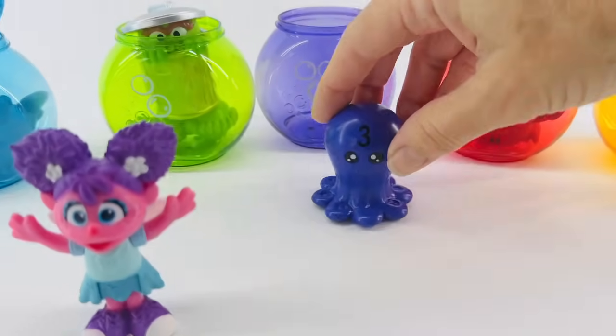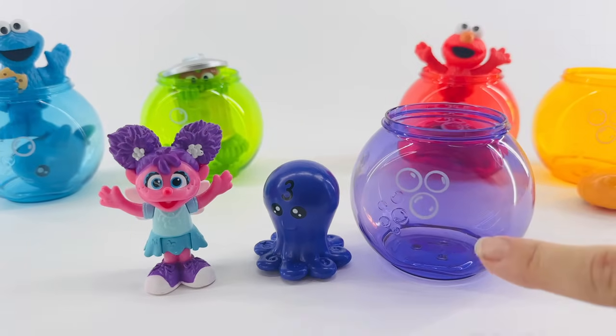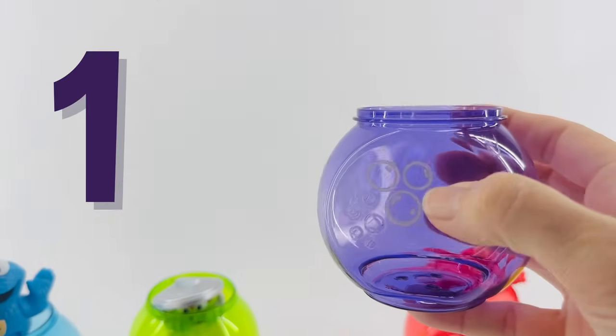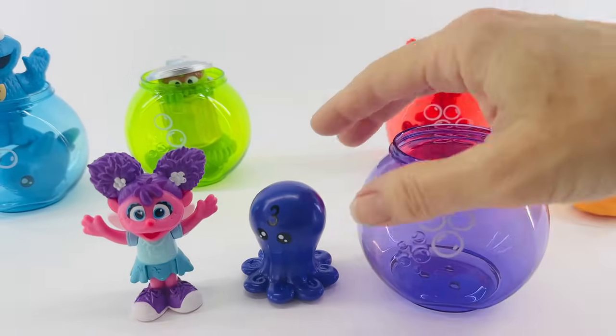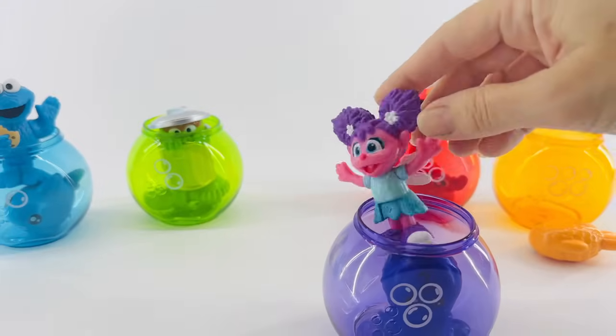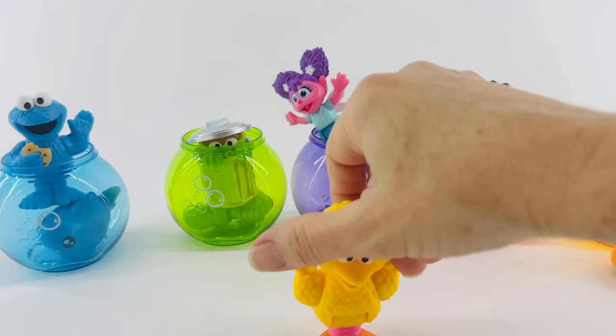Which one of these fish bowls should Abby swim in? Yes, the purple one. That's the octopus. And there's the fish bowl. But to get in the fish bowl, we have to help her count the bubbles. Here we go. One, two, three. Three bubbles. Now the octopus can go swimming, and so can Abby. Good job, Abby.